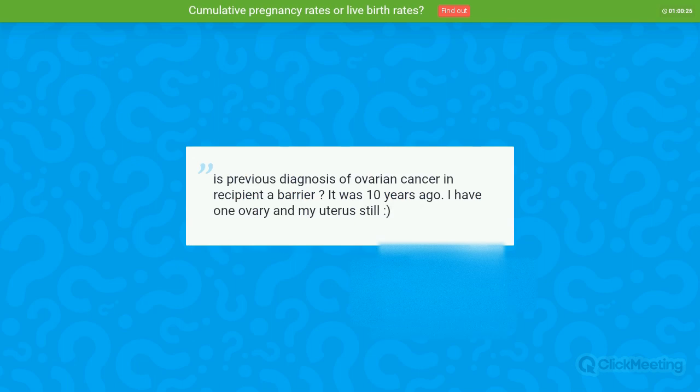Here it is. It's from Caroline. Is a previous diagnosis of ovarian cancer in a recipient a barrier? It was 10 years ago. I have one ovary and my uterus still.